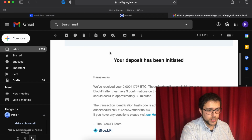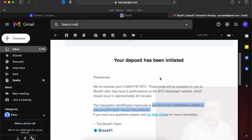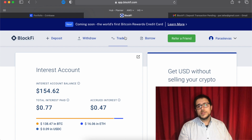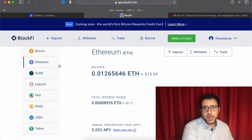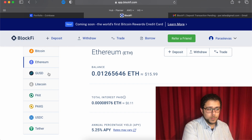Indeed, I've received an email from BlockFi saying that my deposit has been initiated. Most vendors require 3 confirmations to make sure a deposit is valid. This is also the case with BlockFi. If you also want to earn crypto on your deposits, BlockFi will pay you up to 8.6% on any crypto you deposit. You can also deposit other cryptocurrencies and stablecoins such as Gemini USD, Litecoin, Pax Gold, USDC, and Tether.